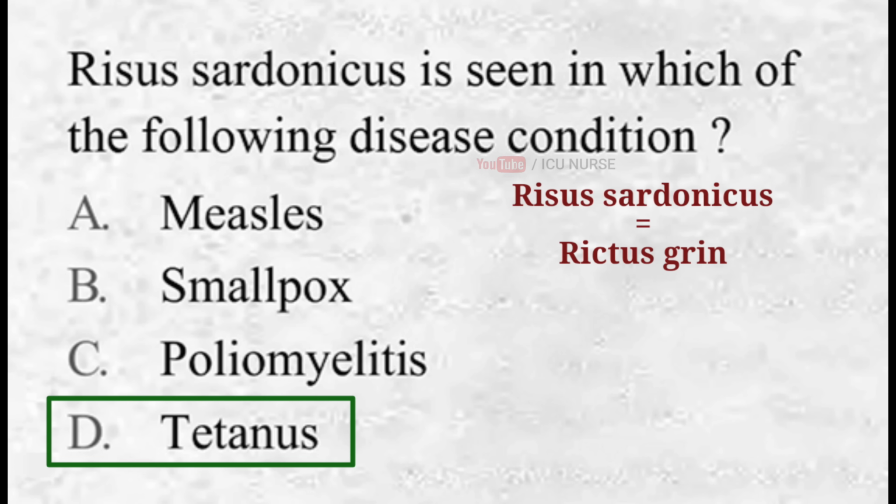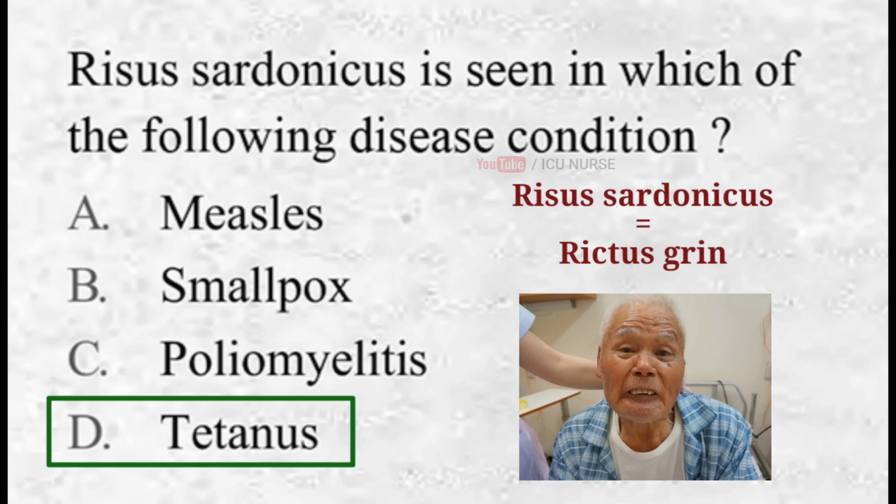Risus sardonicus is also called rictus grin. It is a highly characteristic abnormal sustained spasm of facial muscles that appears to produce grinning. It may be caused by tetanus, strychnine poisoning, or Wilson's disease.